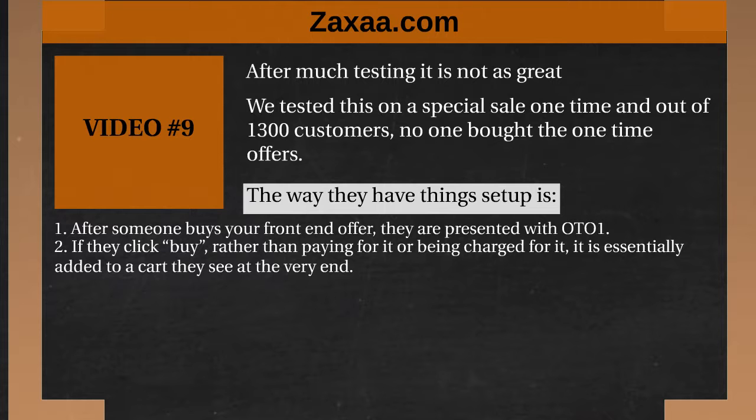So essentially, if you think about an e-commerce store, you click buy and it basically adds it to a cart. So instead of actually paying for it, they are presented with the next one-time offer. And if they click buy, it adds it to the cart. And assuming that they get to the very end of your one-time offers, that is when they are presented with the actual purchase.